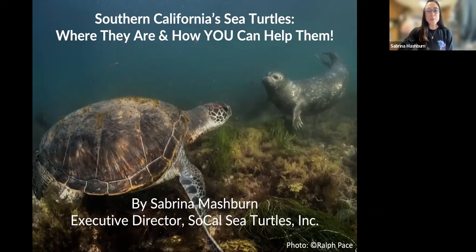So this is a beautiful photo by Ralph Pace, who was a local photographer. He's since moved north, but you can see this is in La Jolla Cove down here in San Diego, and it's one of our magnificent East Pacific green sea turtles and a cute little harbor seal. And I think this picture says 1,000 words about the kinds of wonderful wildlife that we can see just off of our shores here in Southern California.